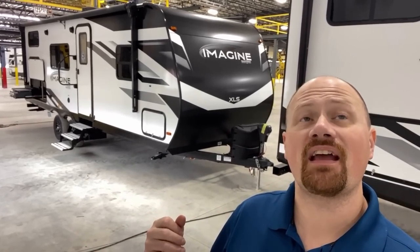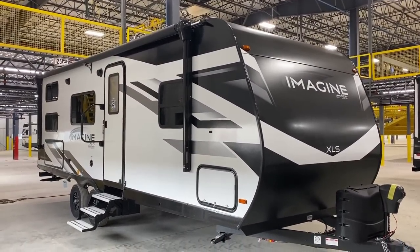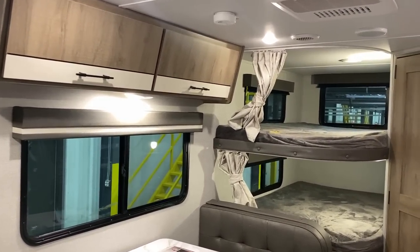This is a floor plan that has spawned some very similar clone type things like the J-Feather 22BH. Wouldn't you happen to know it? I know some dorky dude on the internet with a video of that sucker. I'm not saying, I'm just saying check the link in the video description to compare. Anyway, this is kind of the original though.